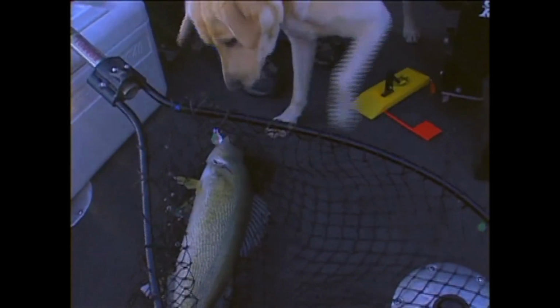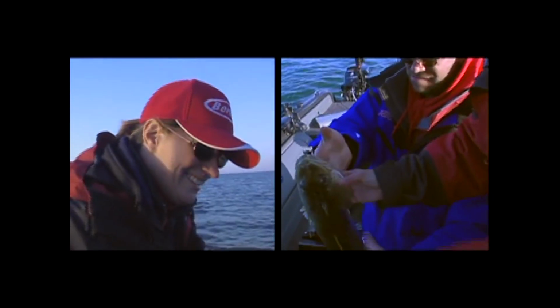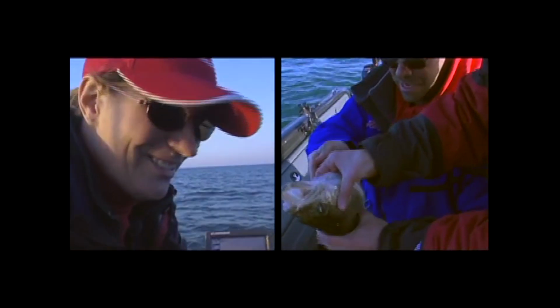Oh, man. Very, very nice. Oh, look at that one, Pucker. See what we caught him on here. Oh, that chopper again, with the blue body. Very nice. That's nice. Good fish.